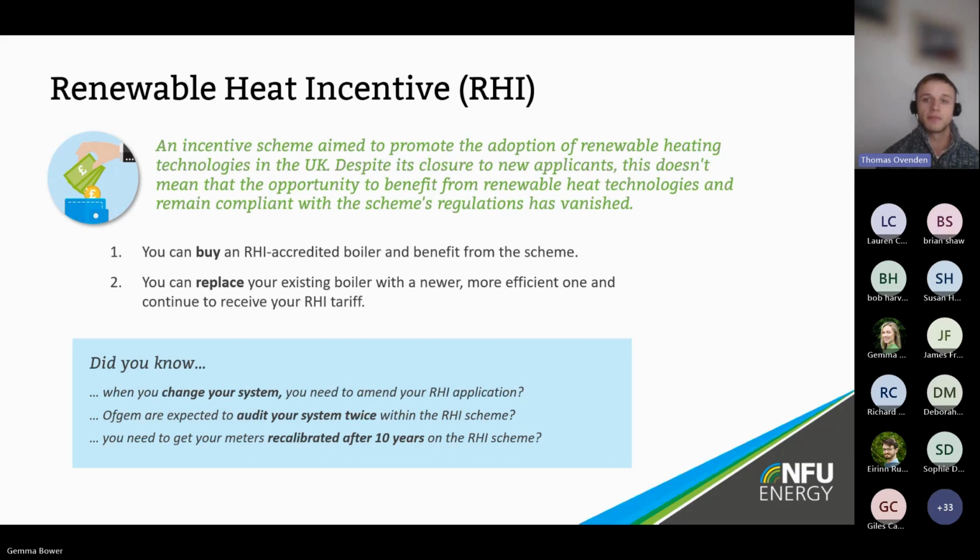Ofgem ensure that all of these systems are kept compliant. As a result, they will audit your system twice throughout the RHI scheme. If you are concerned about an audit coming up, NFU Energy can support you in making sure that you are prepared for that audit. But it is ultimately best to make sure that you are always audit ready, whether Ofgem are coming or when that may be.